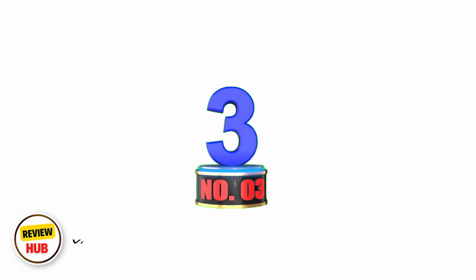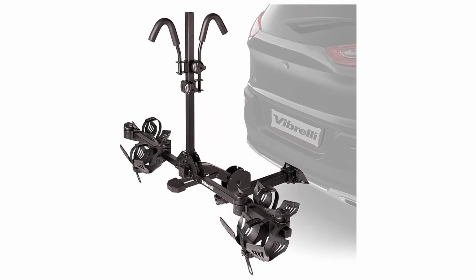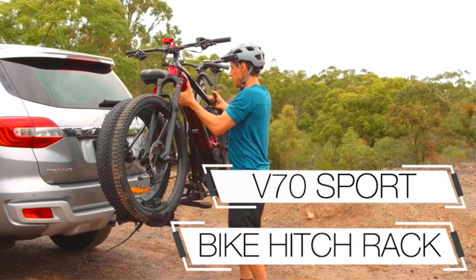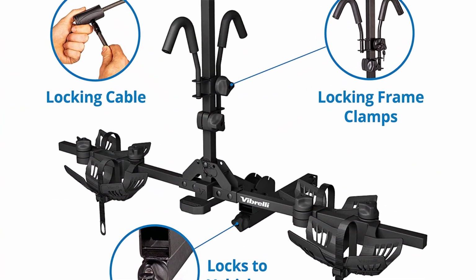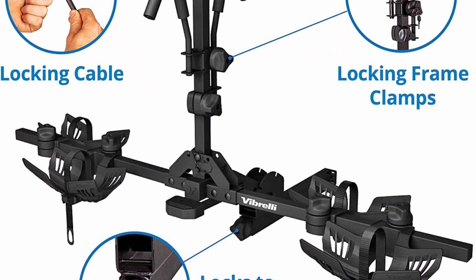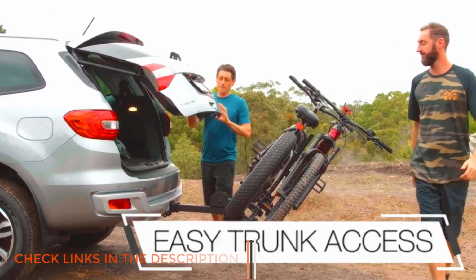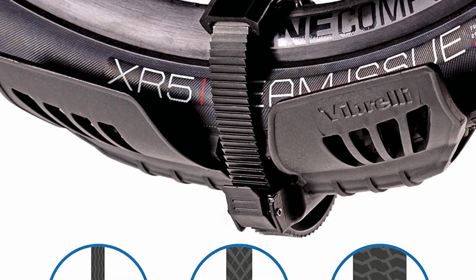Number 3. Vibrelli Bike Rack for electric bikes. If you are looking for budget options for a bike rack, you have a great option coming from Vibrelli. It is also a suitable choice for up to 2 rather heavy electric bike mounting. In the third position, we are putting the Vibrelli Electric Bike Hitch Rack. Just like the majority of the options covered on this list, the Vibrelli Electric Bike Hitch Rack also supports up to 2 electric bikes at a time with a maximum load carrying capacity of 130 pounds.